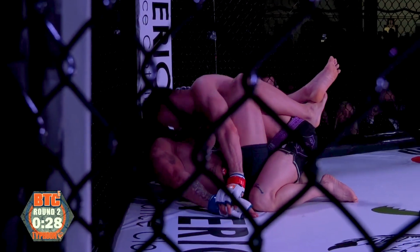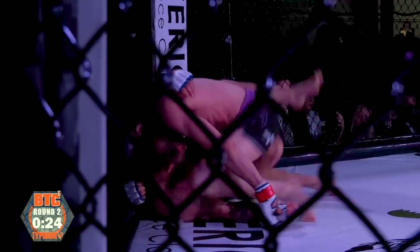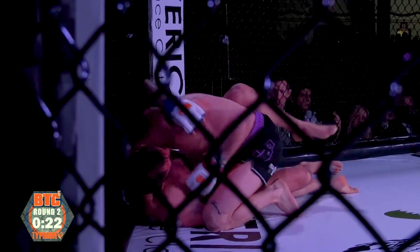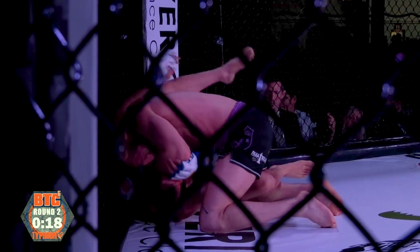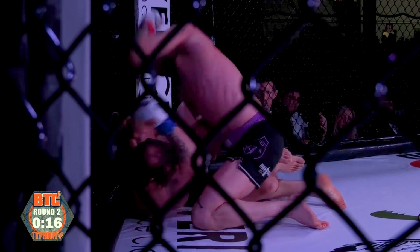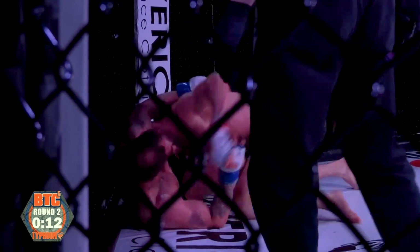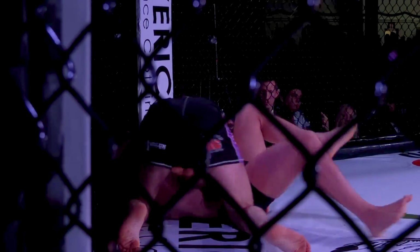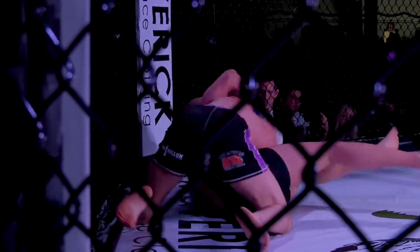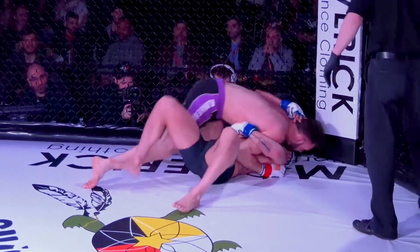He's still considering trying to trap that right arm behind the back. Another vicious elbow. There's the shin over the arm. He pulled it out, but it was there for a bit. Nice elbow there. And if you are in the corner of Scott Hudson, you must be thrilled with the way this round has transpired. Or really the fight at this point.